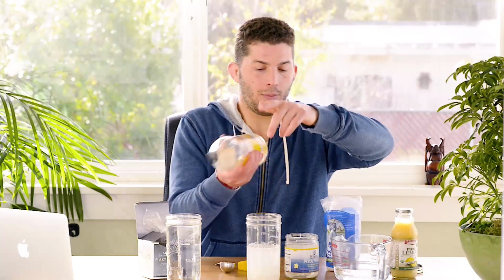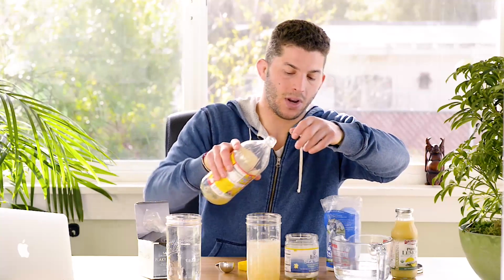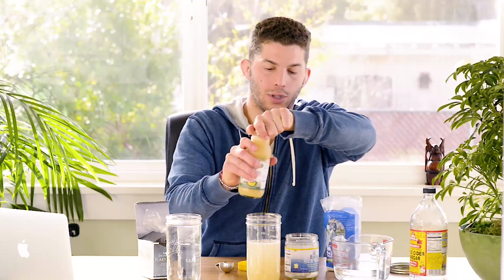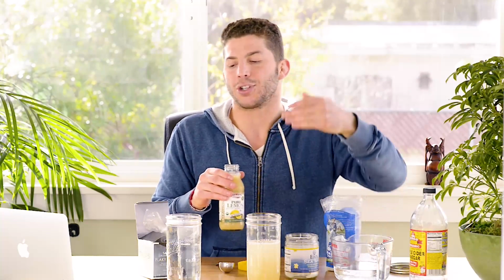Okay, then we're gonna put some apple cider vinegar, about a tablespoon. Lemon juice. Now, this is just store-bought organic lemon juice. It's best to just juice your own lemons, but as you'll see moving forward, there's so many things to do. You have to pick your battles wisely.